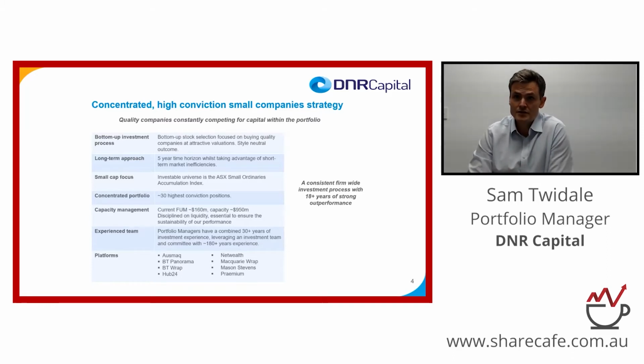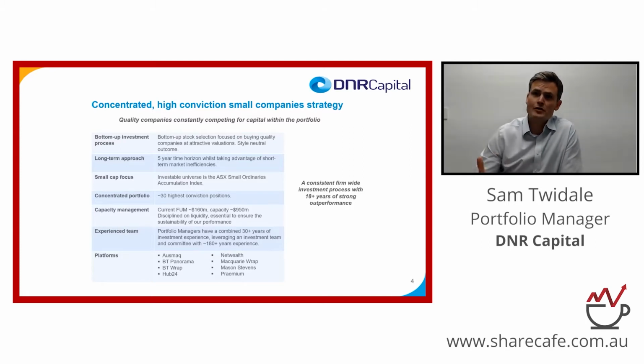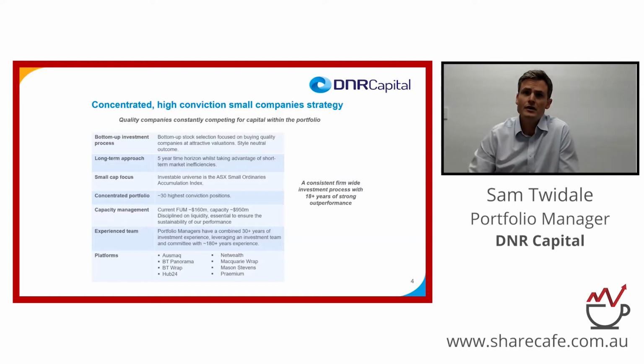And that typically leads to a style neutral outcome through the cycle. We're long-term investors, very much taking that long-term view, looking at over the next 5+ years. I think that's a key advantage in the small cap space. It's incredibly inefficient. The market consistently overreacts to positive news, to short-term news, but it's important to make sure that you look through that and really take that long-term view.